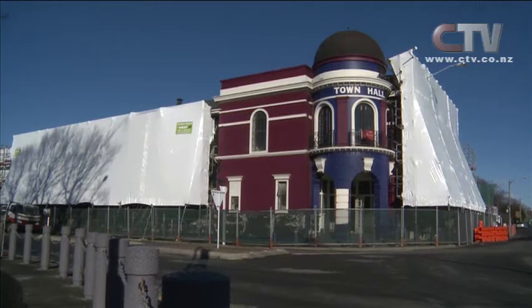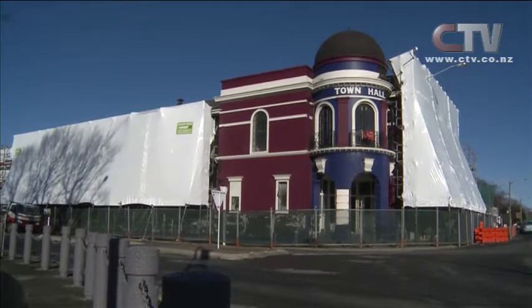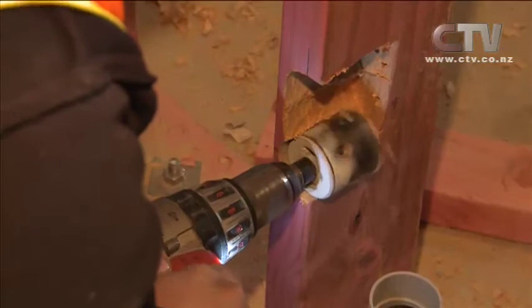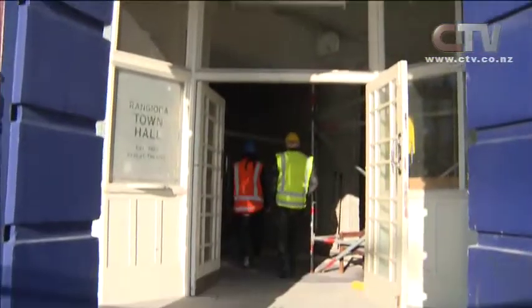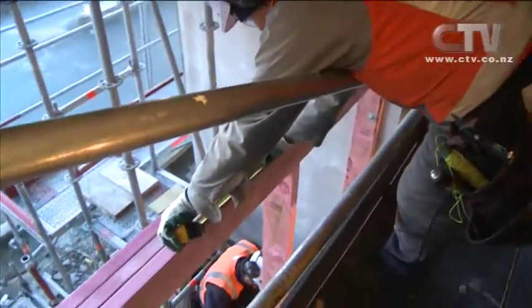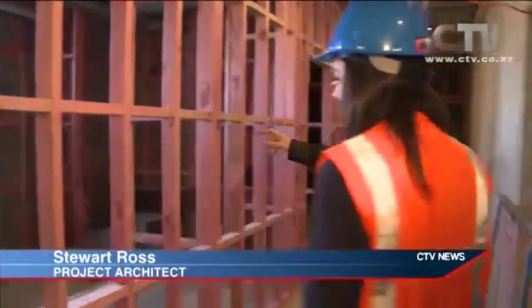The Rangiora Town Hall, closed and hidden behind 2 stories of scaffolding and tarpaulin. The only ones allowed inside are those rebuilding and strengthening it. The $10.7 million project is preserving the old and constructing the new, making the town hall bigger and better than before. We have down here some dressing rooms.